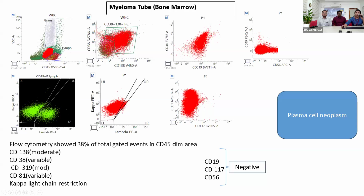And there was variable CD81 expression, however CD117 was negative. But we can see that at the same time, the lymphocytes which are here, which are CD19 positive, given a green color, are showing both polyclonal kappa and lambda. So the plasma cells which were there, which were showing abnormal immunophenotypic expression in view of kappa restriction, loss of CD19, dim CD45, etc., and the corresponding B lymphocytes over there showed a polyclonal expansion.